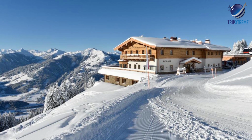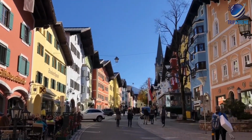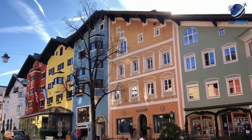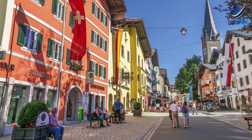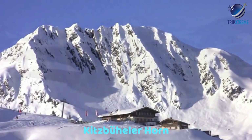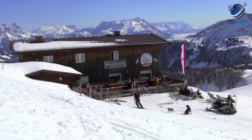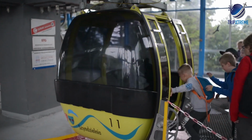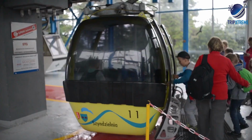But Kitzbühel is not just for skiers. With its walled and frescoed houses and snow-covered Alps for a backdrop, the town is as pretty as Alpine villages get. The 1998-meter Kitzbüheler Horn that delights skiers in the winter is a favourite for mountain hikers in the summer, and you can also reach the summit by cable car via the Plätzeralm.